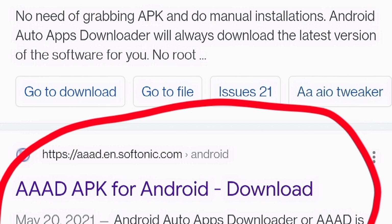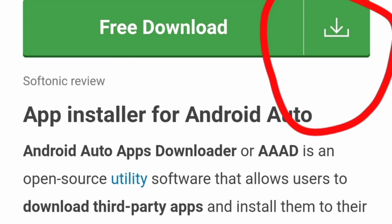Well, anyways, everybody wants to know how to download it. So search AAAD APK, right? Then that's going to take you to this page. Make sure you hit the green button, and an ad might pop up. Don't download the wrong ad. Make sure you go back to this original page and then you download it.